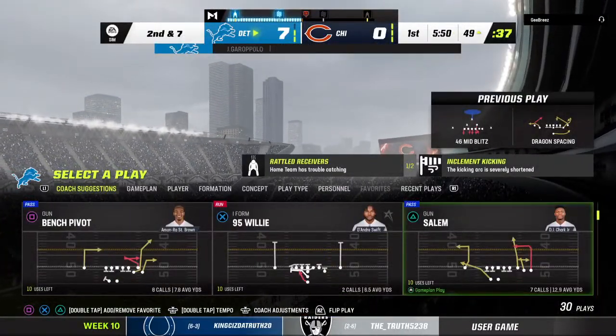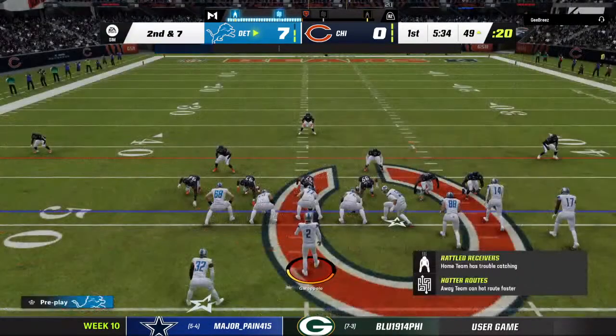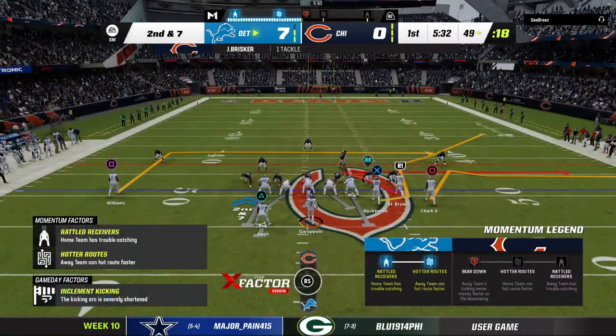And down he goes at the 49, a 3-yard pickup. 2nd down and 7.